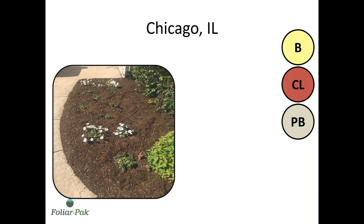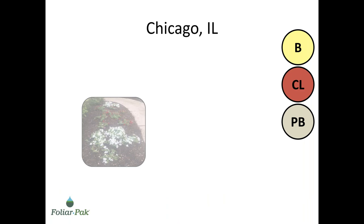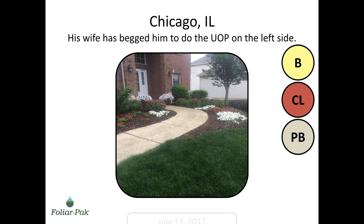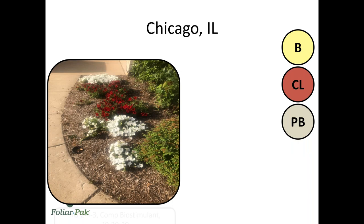This was a side-by-side. One side of the sidewalk was treated with a standard program. The other side was treated with this program. We've been talking about the Ultimate Ornamental Package. You can see the progression through the weeks here. This was 6 total apps on the standard side and 4 apps with our products. The wife begged him after a while to treat both sides because you can see the difference here. Pretty amazing. Again, here it is on August 9th. These things are looking pretty great.